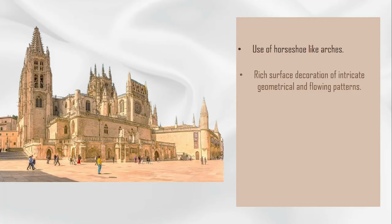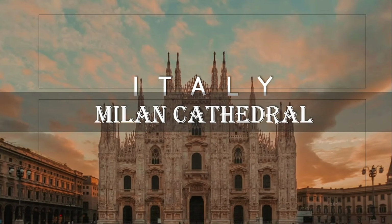Proceeding, it is known for the surface decoration of intricate geometrical and flowing patterns that can be seen in the exterior of the religious structure. Now, we are done with the first structure, and now we are going to Italy, where I chose the structure Milan Cathedral.